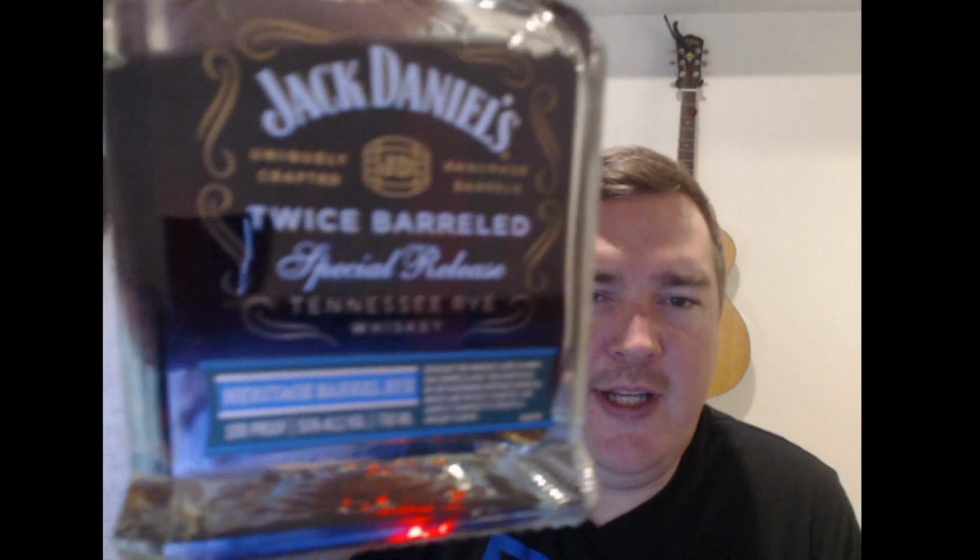So Jack Daniel's Twice Barreled Special Release Heritage Barrel Rye. Man, I gotta get a better camera. And if you've never had any of the Jack Daniel's special offerings, the bottles are pretty cool. They're kind of like a squat fat bottle. I do like their bottles, a little more curb appeal, if you will. Nose is great. Can't say much more about it. Like I said, it's a sweet but rye, little funk.